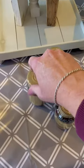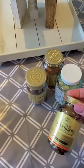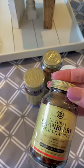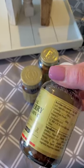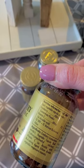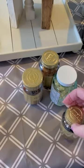In Holland and Barrett, I stocked up on some of my vitamins. I got cranberry with vitamin C. That's a really high dose one. In fact, that's probably the highest dose that Holland and Barrett do. So you get 400 milligrams of cranberry in there.